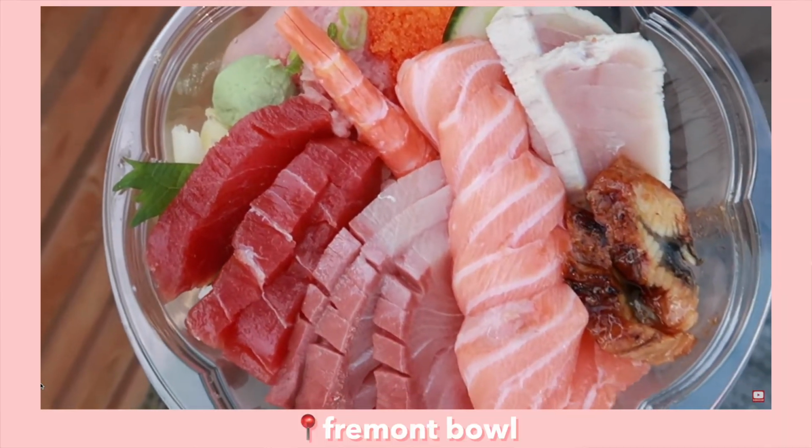Also, another chirashi bowl place that we liked last time we came to Seattle is called Fremont Bowl. So would highly recommend that place.